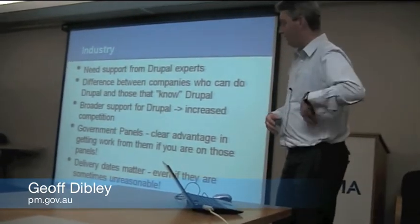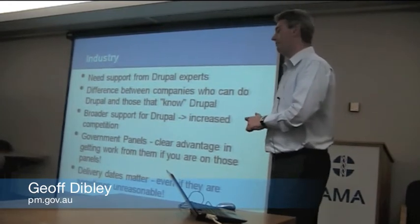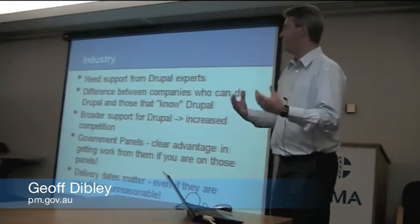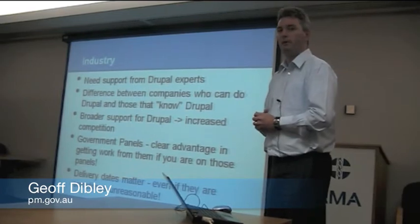It's good to see that there are a lot more companies now supporting Drupal, and that gives us and other government departments more options in sourcing support. It also increases competition and helps with pricing. We're being squeezed with budgets at the moment.